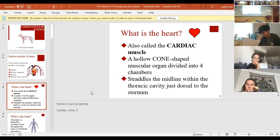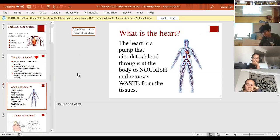What's happening? There. All right, so what exactly is this beautiful organ?